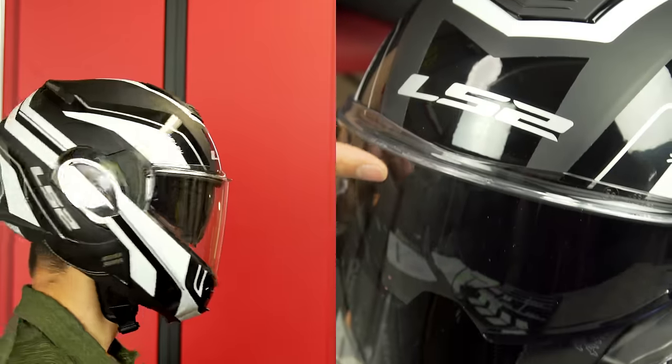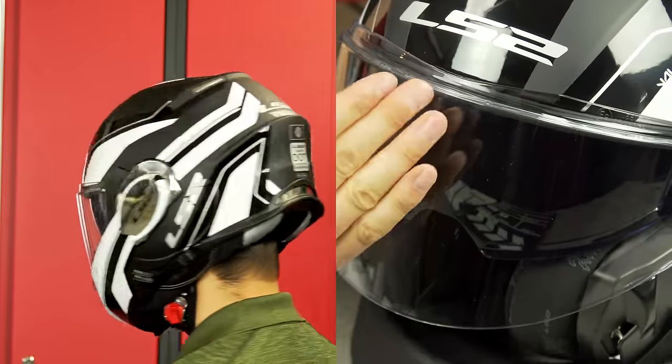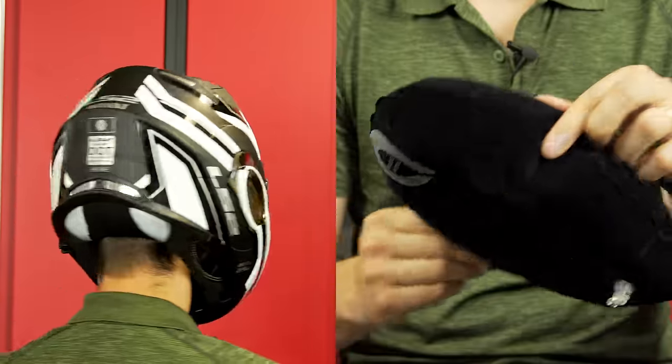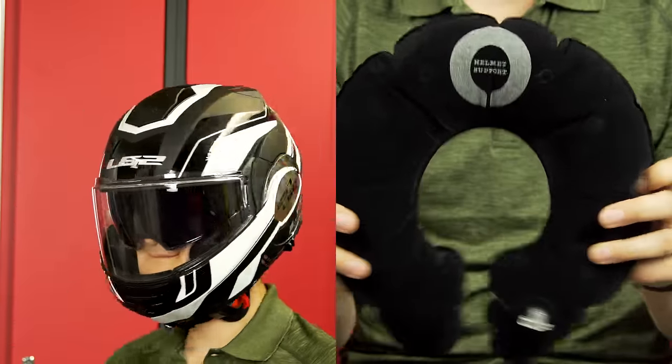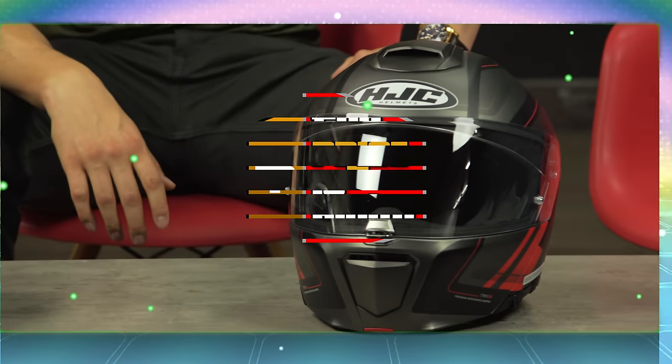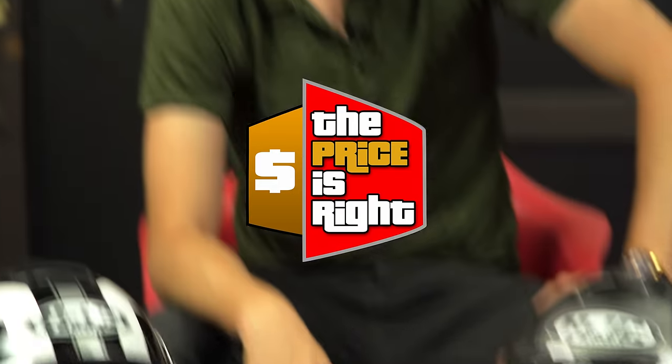In all other respects, this is a super functional, well-made bucket: sun visor, ratchet strap, metal hardware. It even comes with a velvet inflatable gift, which sounds like a sex toy, but is actually a donut. Here it comes! The best value is a helmet where the price is right!